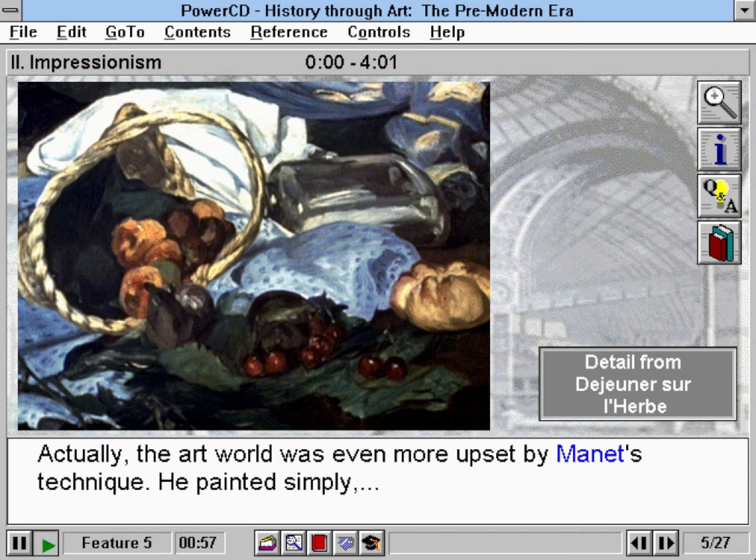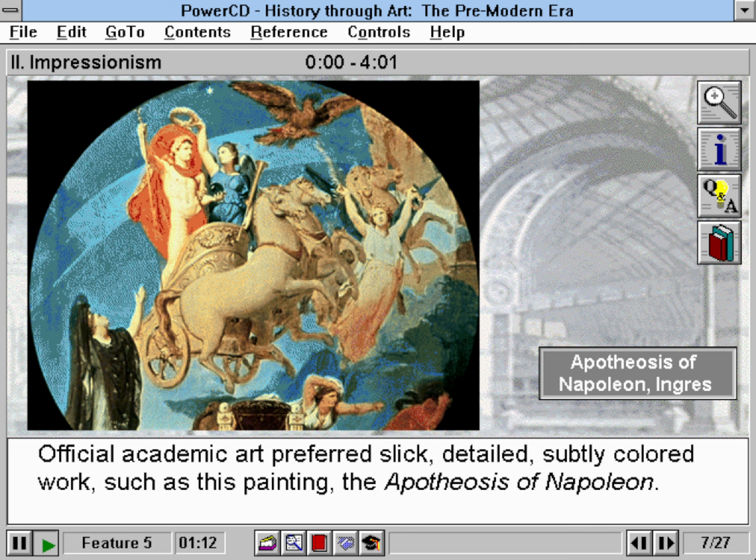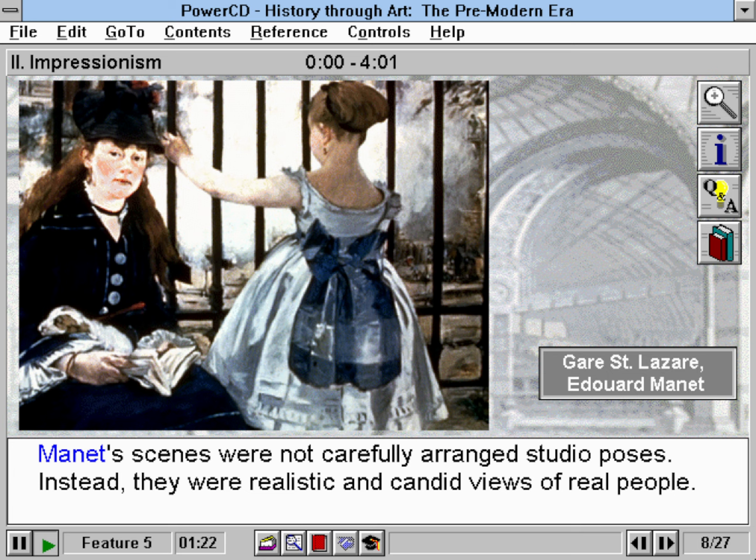Actually, the art world was even more upset by Manet's technique. He painted simply, in flat, bold colors. Official academic art preferred slick, detailed, subtly colored work such as this painting, The Apotheosis of Napoleon. Manet's scenes were not carefully arranged studio poses. Instead, they were realistic and candid views of real people.